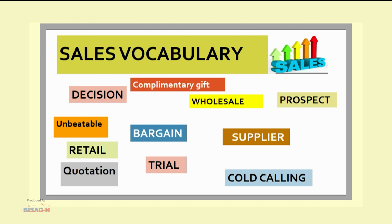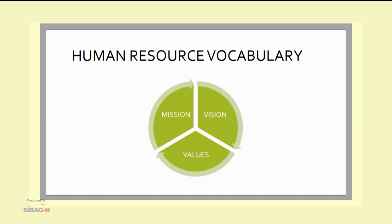So try to expand everything. The more you expand, just think that, okay, whatever the words are, I'm going to learn 10 sales vocabulary today. You can pick any of the topic. Now I'm going to talk about my next, which is human resource vocabulary.